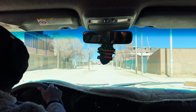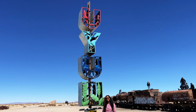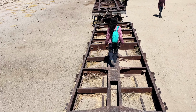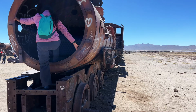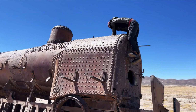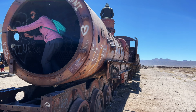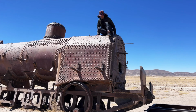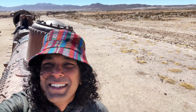The trains were imported from the UK in the early 20th century, when it was meant to help with the transportation of the mining industry. But the project did not materialize as it should have, which is why these trains were abandoned. And now it has created this rustic, ghostly train cemetery. It adds character to the desert-like environment of Uyuni, and so this is a nice place for photo ops.